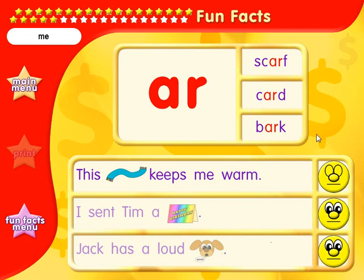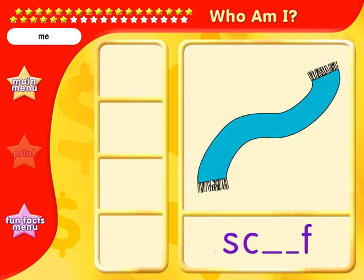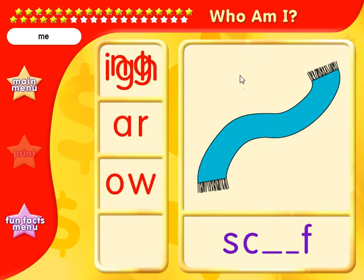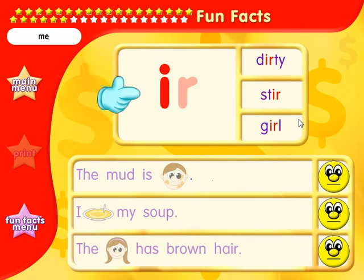This scarf keeps me warm. Scarf. I sent Tim a card. Card. Jack has a loud bark. Bark. Who am I? Choose the correct blend of letters to complete the word. Scarf.